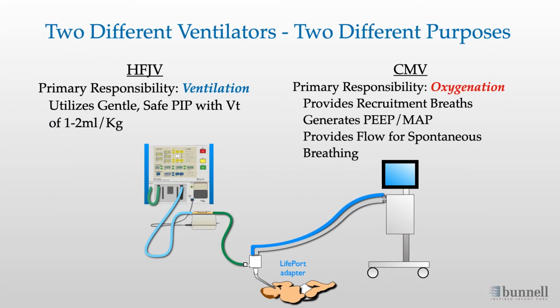The jet will always be paired with a conventional ventilator. This allows for the separation of oxygenation from ventilation. By creating tiny breaths with set peak inspiratory pressure, the jet is responsible for ventilation or CO2 removal. The conventional ventilator has three important roles and is responsible for oxygenation. It establishes and maintains lung volume through the use of recruitment breaths and PEEP, and also provides flow for patients to be able to spontaneously breathe.